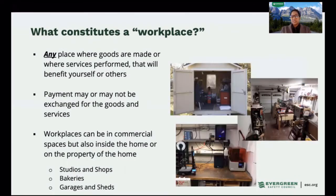Okay, so my second question is, what constitutes a workplace? I'm sure you have your own definition or your own opinion of what a workplace is to you. There are certainly a number of different definitions out there about what workplaces are. And so this is my definition. It's any place where goods are made or where services are performed that will benefit yourself or others. And payment may or may not be exchanged for these goods and services.